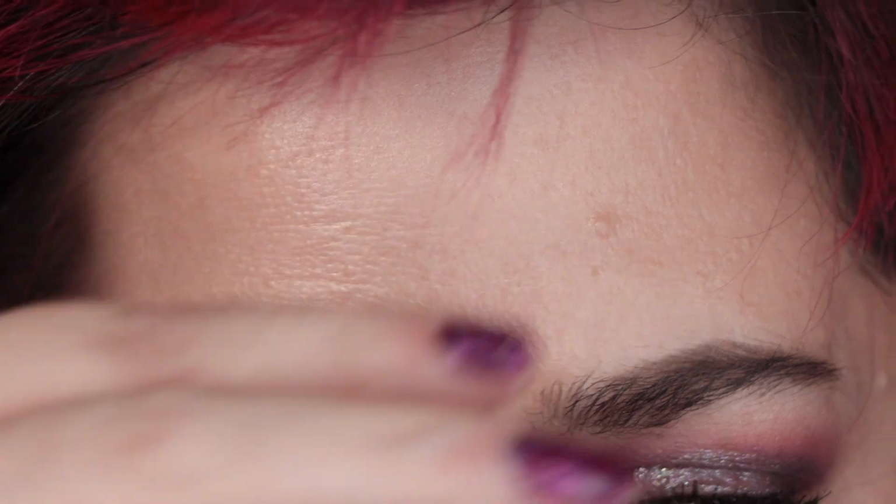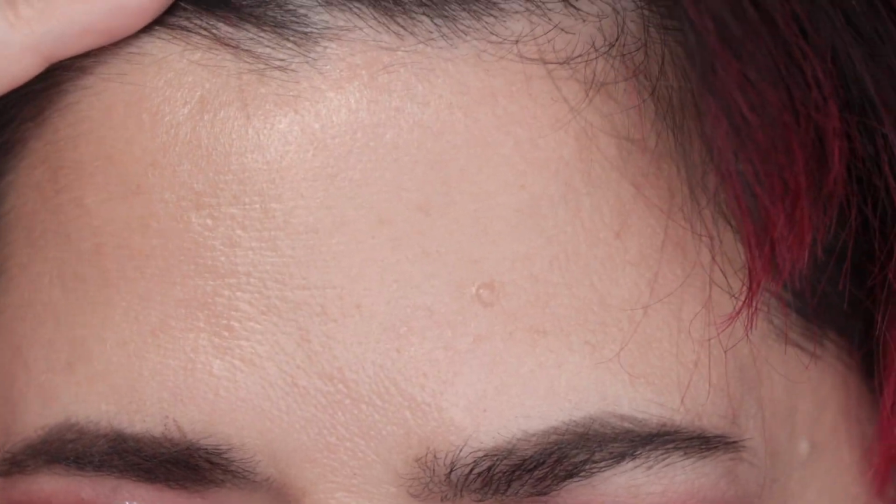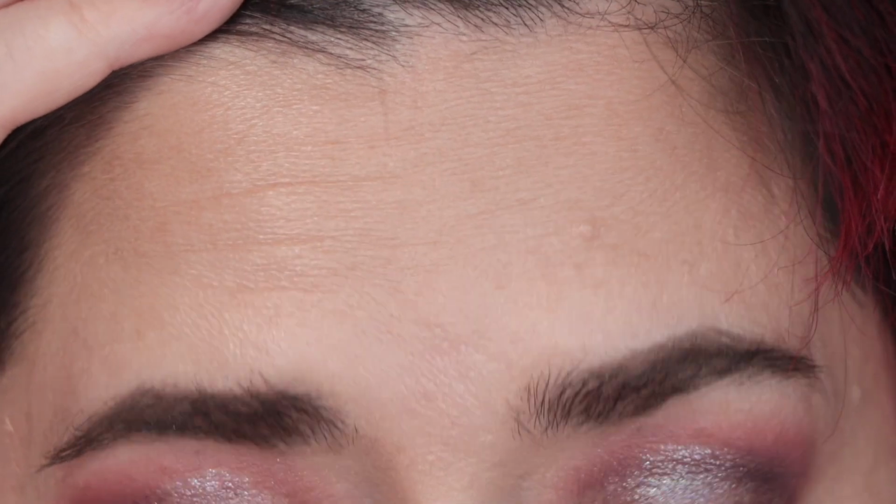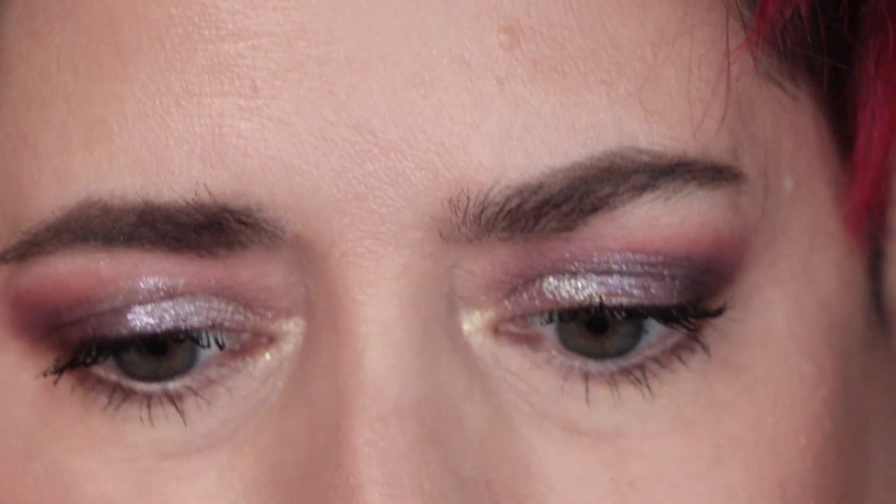I don't feel like it's moved around. I don't feel like it's caked up anywhere. It didn't settle into lines, even my deeper lines, so it behaves very nicely for maturing skin. I think the smoothing and the texture reduction are visibly obvious and quite nice for maturing skin. Just that tiny little bit of dryness, that would be my only complaint.